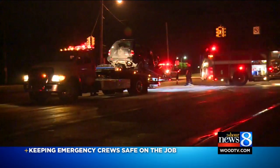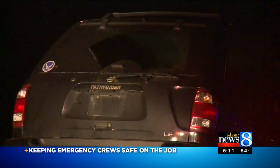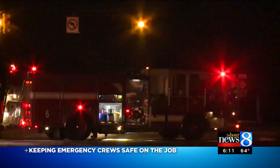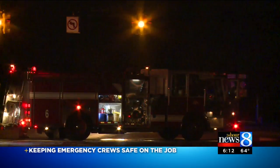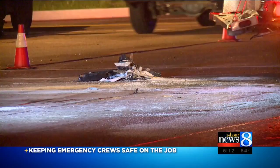Early Friday morning, it was on the East Beltline near Burton. GRFD, PD, and an ambulance crew were working a crash. GRFD was using this engine as a blocker. It's a safety procedure in which at least one and usually two fire department vehicles are used to block traffic several yards in front of a crash.